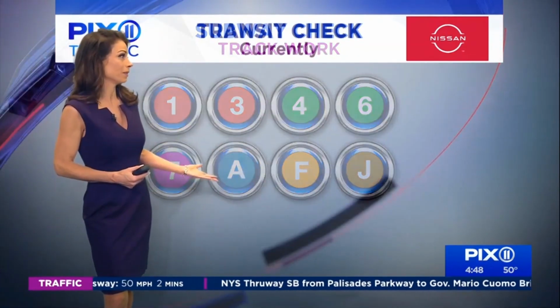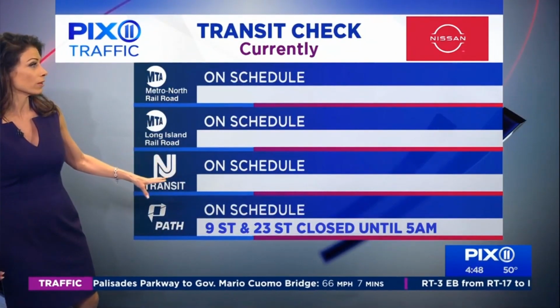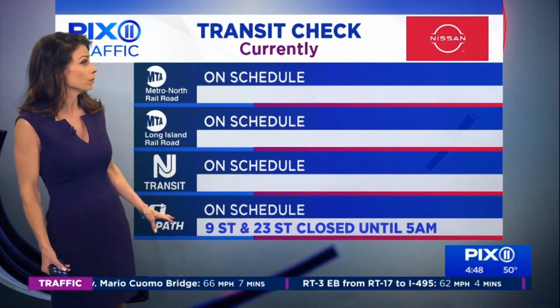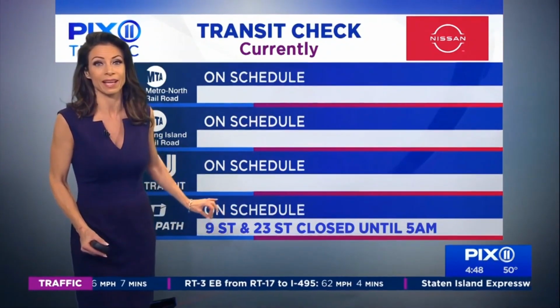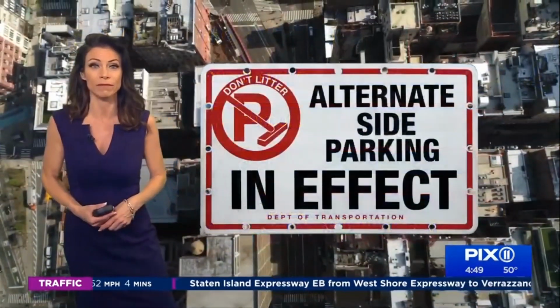That'll all clear out. And the rest of your commute looking okay here with Metro North, the Long Island Railroad, New Jersey Transit, PATH trains on or close to schedule. But don't forget, the 23rd Street and the 9th Street station are closed till 5 a.m. In the meantime, alternate side of the street parking rules are in effect citywide.